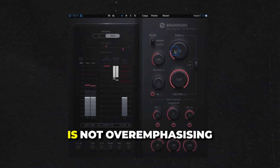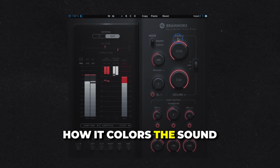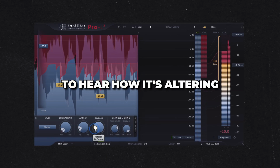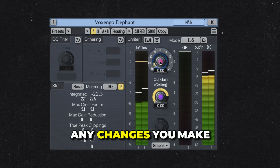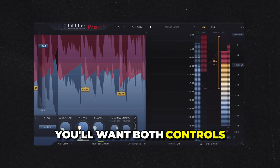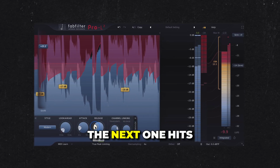The second mistake is not overemphasizing the limiter's effect to understand how it colors the sound. When adjusting the attack and release controls, Luca recommends pushing the limiter close to distortion to hear how it's altering the sound of your track. Once you've done this, any changes you make to the controls should clearly highlight their impact on your mix. In general, you'll want both controls set fast enough to catch the transients and reset before the next one hits.